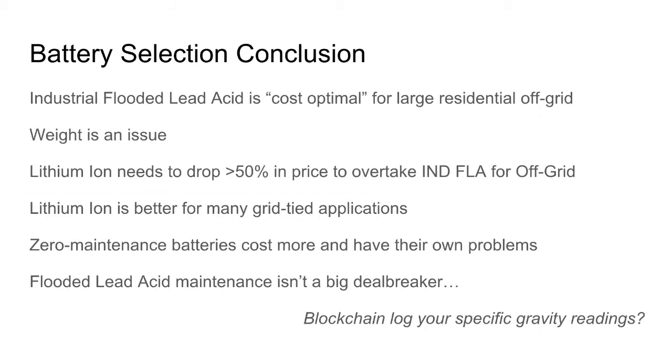So what did we learn with our battery selection? Well, industrial flooded lead acid right now is a good 60% less than the lower end lithium ion battery technologies. We're still a few years out before lithium ion really begins to become the off-grid battery of choice. Until then, lead acid, whether it be your higher end industrial lead acid or your lower end lead acid, is still kind of the king of off-grid.